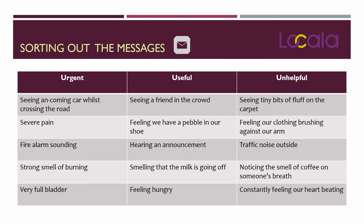So if we think about our sense of sight, if we're crossing the road and we see a car coming towards us at speed, that's a really urgent message. We need to do something about that straight away. If we're going to meet somebody somewhere and we're able to spot them in a crowd, that's really useful. If we couldn't do that, we'd really struggle to get on with our day. But if we're noticing tiny, tiny little visual details, little bits of fluff on the carpet, that's not really very important and we don't need to do that.